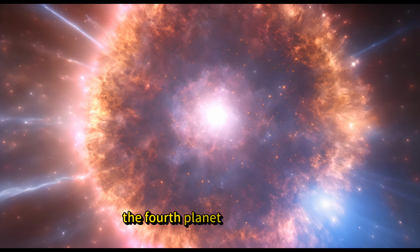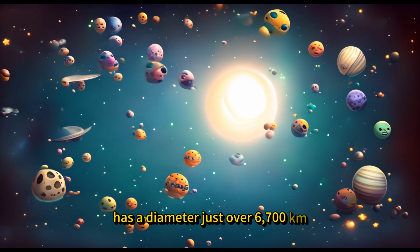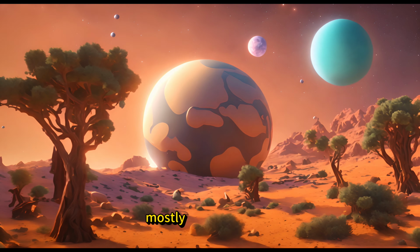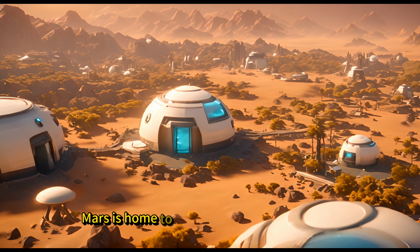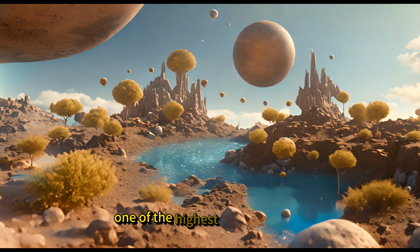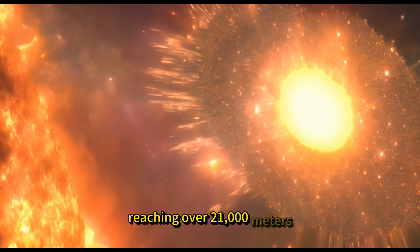Mars, the fourth planet from the Sun, has a diameter just over 6,700 kilometers, about half the size of Earth. Its thin atmosphere, mostly carbon dioxide, leads to unstable climates and the formation of glaciers. Mars is home to numerous extinct volcanoes, including Olympus Mons, one of the highest known surface features in the solar system, reaching over 21,000 meters.